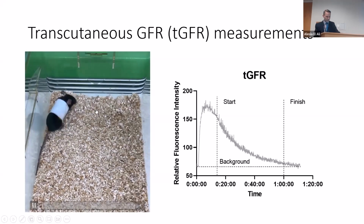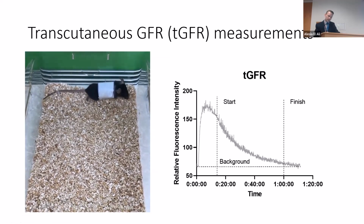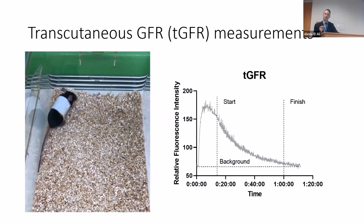And you can see under the tape here, this animal's got a little backpack with a battery plugged in. And what you do is you shave the animal, you stick it on the skin, and then you inject the animal with a fluorophore labeled inulin-like substance.